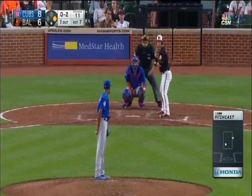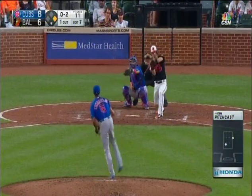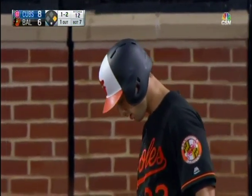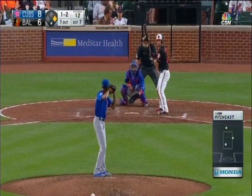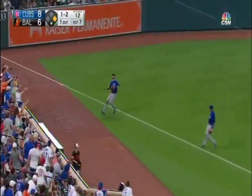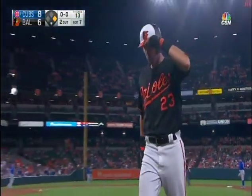Two in the 8th for the Braves to beat Arizona 4-3. Braves now just 2 games under 500. They'll be in Atlanta Monday night. On the left field line, Zobrist and Russell. It'll be Zobrist in foul territory for the second out. I'll leave it up to Ruben Tejada.